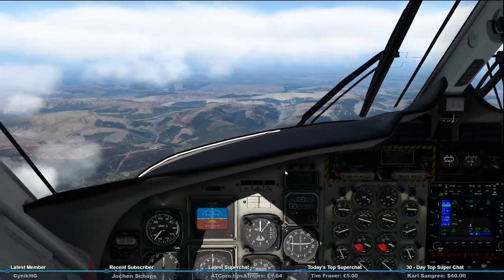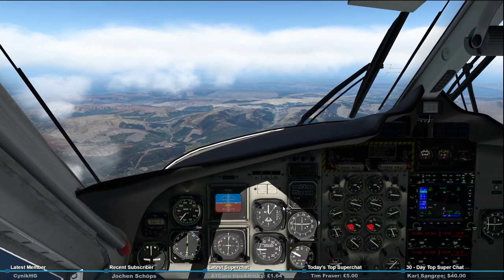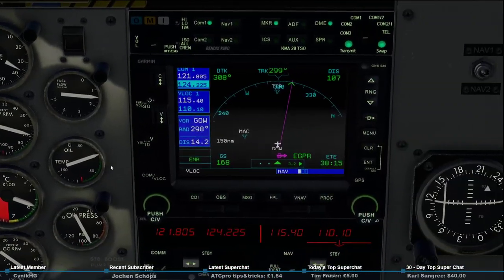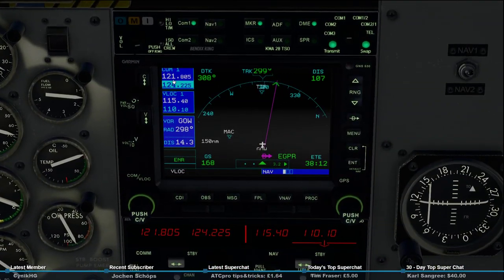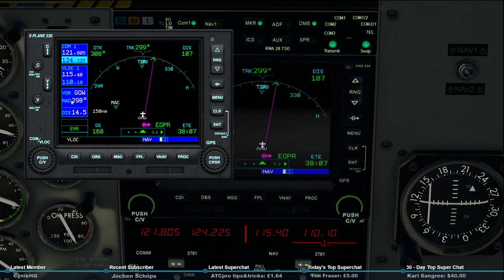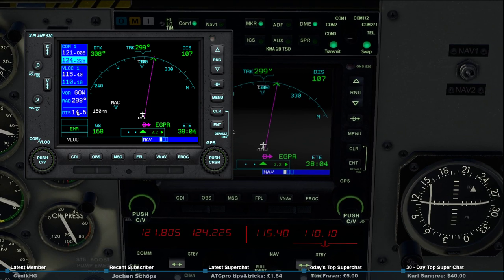Are you descending? No, I hope we're not descending. We should be bang at flight level 100, doing 150 knots at cruise speed. In the blue box on GPS. Com V-lock. VOR from Glasgow, 298, yes.